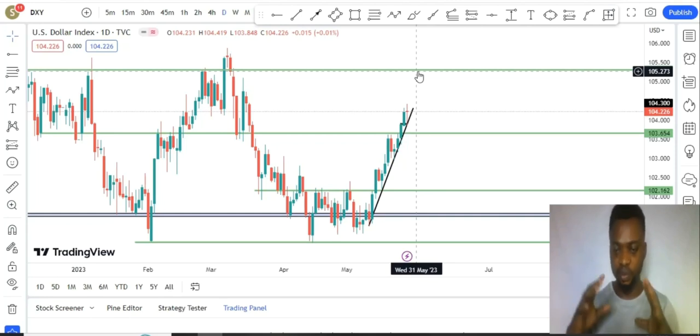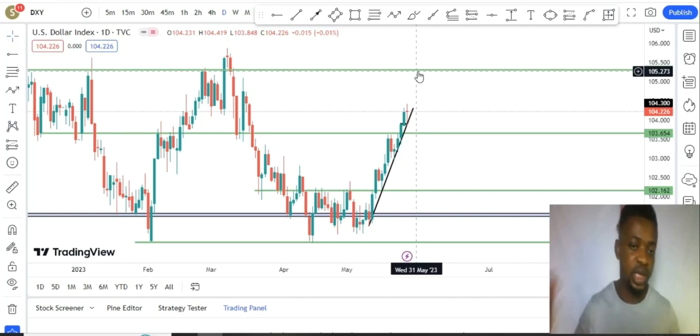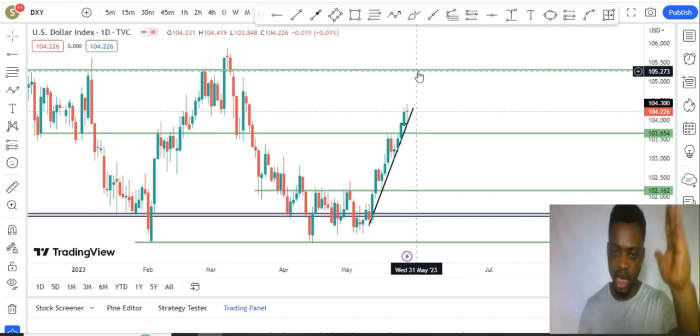We just look at the market from a trend perspective, trade along with the trend, and just relax and let the market flow and keep printing for us. And this is just how it works, right? So the XY is showing us that, oh guys, I am bullish here.